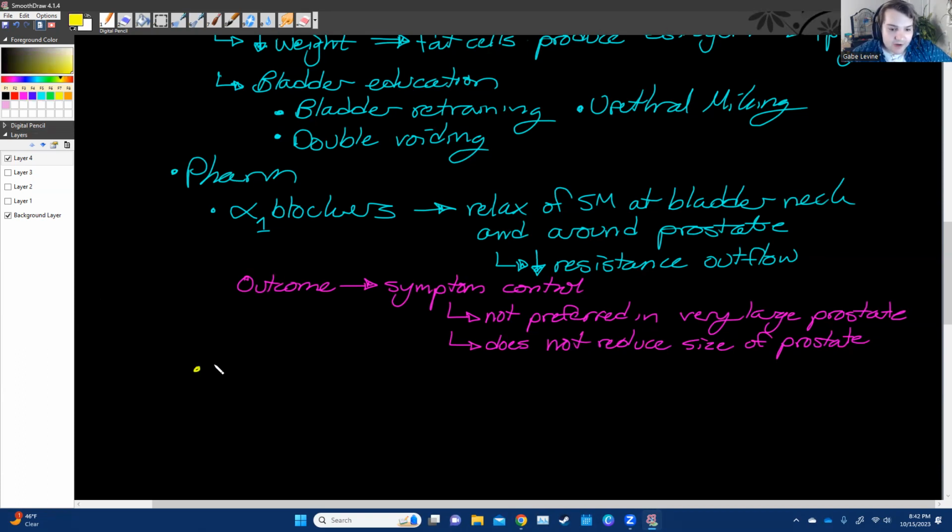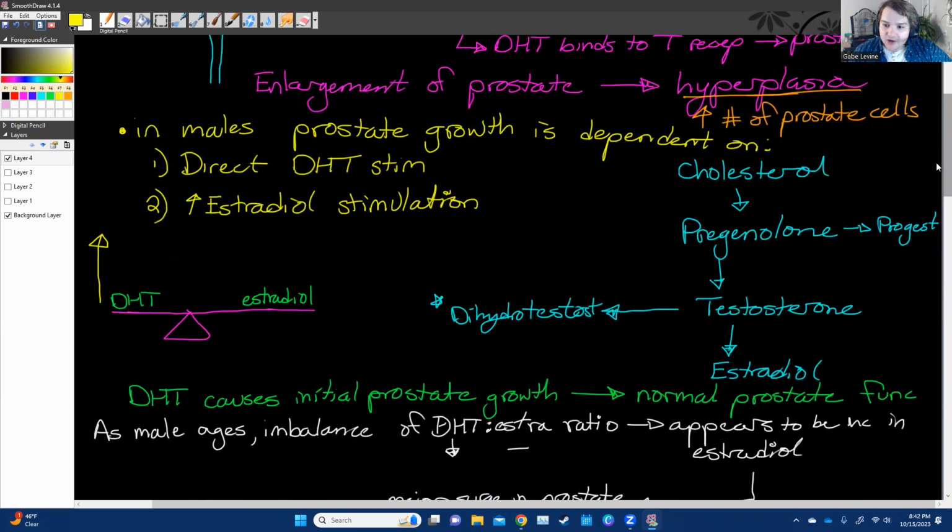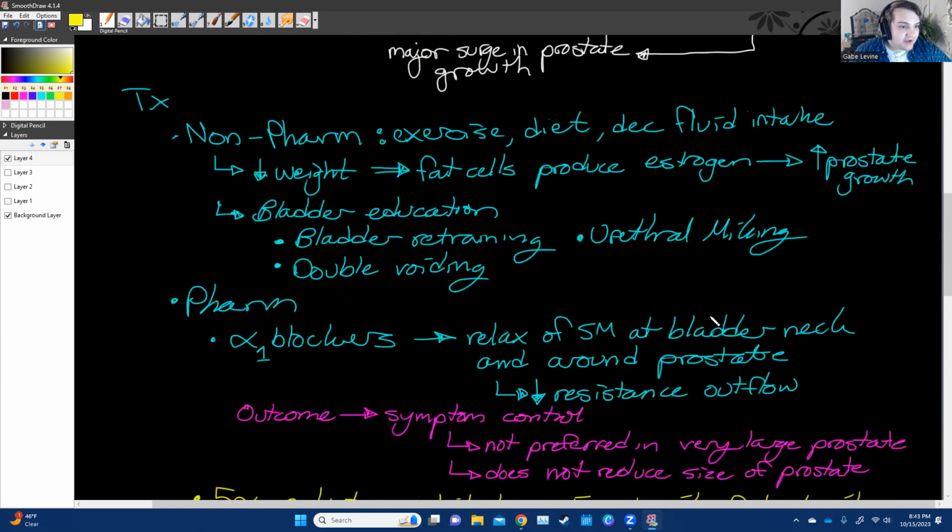The next category of drugs are called the 5-alpha reductase inhibitors. These drugs, which are finasteride and dutasteride, work on the conversion of testosterone to its active form, dihydrotestosterone. So these drugs are coming in and blocking testosterone from being converted to its active form.